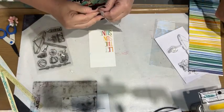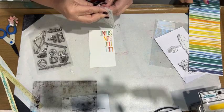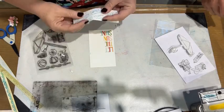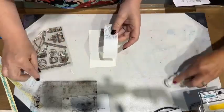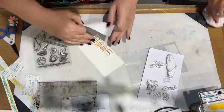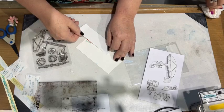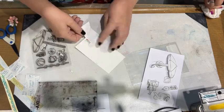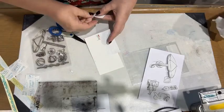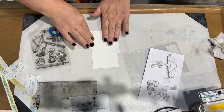So I'm just going to mask off. What you want to do is mask off anywhere you don't want the stamp to transfer to your paper. The beautiful thing too is it's got this, that I should be using instead of struggling. Okay, so I'm going to put this here, and I'm going to stay as close to the edge as I can. Now I've got sticky outies. Don't worry, I'm not going to leave them. I'm just going to snip off some of the extra, and cover that up.